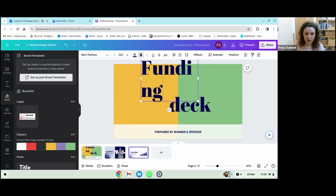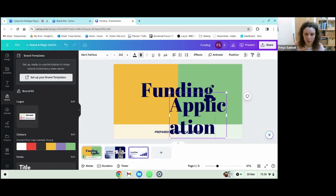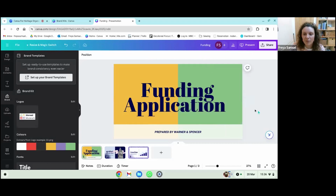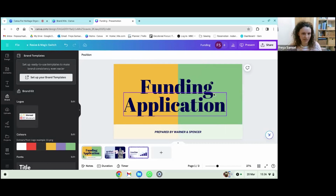Obviously, within templates, all of the text is customizable. So let's make this into something that we might use. Something we're all far too familiar with. Let's call it a funding application. So we're making a nice presentation here for funding applications. You can move the text, you can keep it where it is. But again, that is not our brand font.